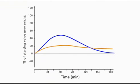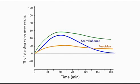We got a very interesting synergy in terms of a significant release of stem cells from the bone marrow that was sustained over time. So the line that we see here, the curve, is the combination, the blend of these two ingredients.